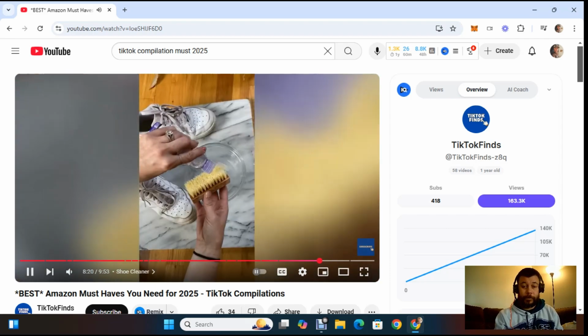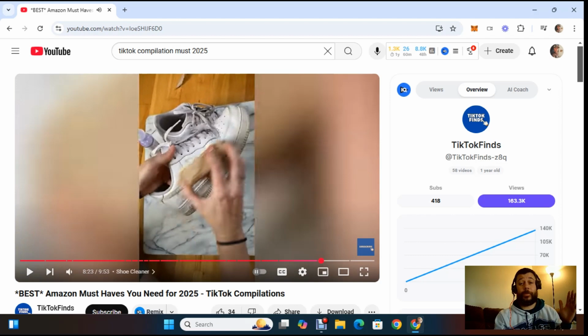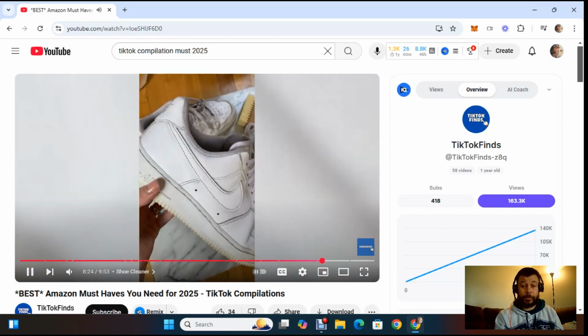Coming in at number 9, this is one of my favorite ways to keep your sneakers white. I have a hard time keeping my sneakers white, so I'm curious to see if this actually works or not. Simply scrub your sneakers with the solution and watch the dirt melt away.